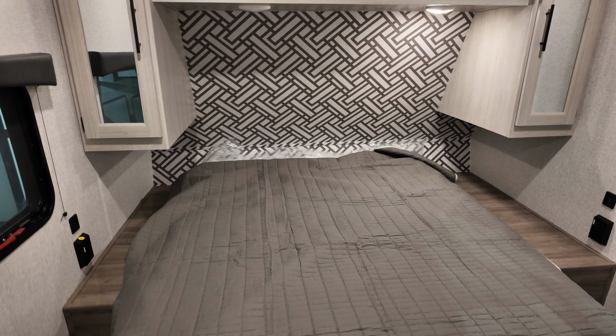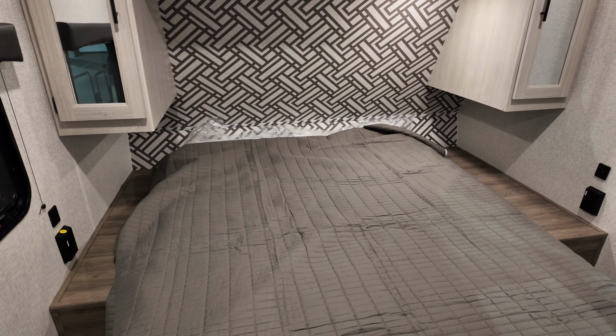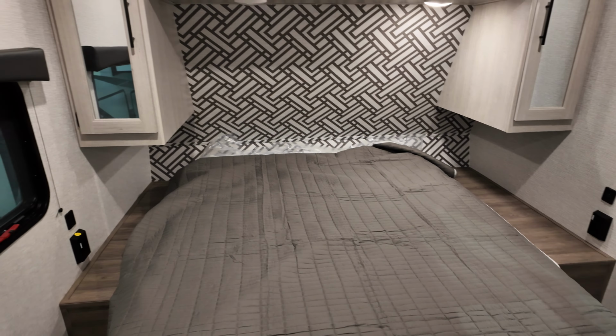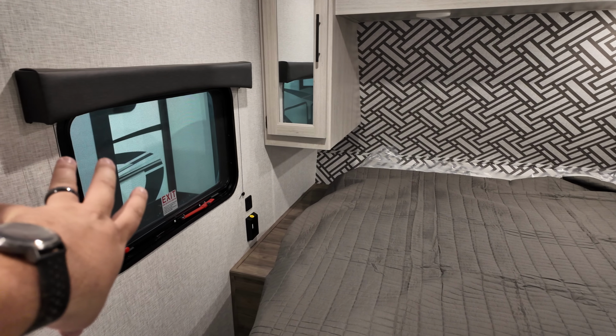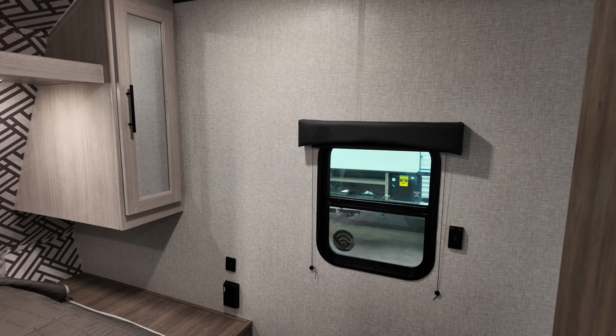But you're also going to have counters on both sides, so your CPAP machines, your books, laptops, cell phones, whatever you want. You got plenty of space for it. Emergency exit, pull, push, and plop over here on the left, and a nice little regular viewing window over here on the right.